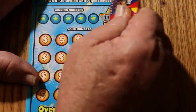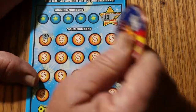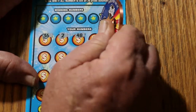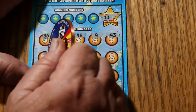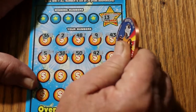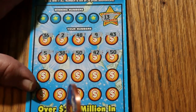Win It All number is going to be 13. And here we go. 36. Number 2. 48. 9. 43. 5. 38. 50. 42. 50. There's two 50s. We have a win, but we are not going to get the Win It All now.